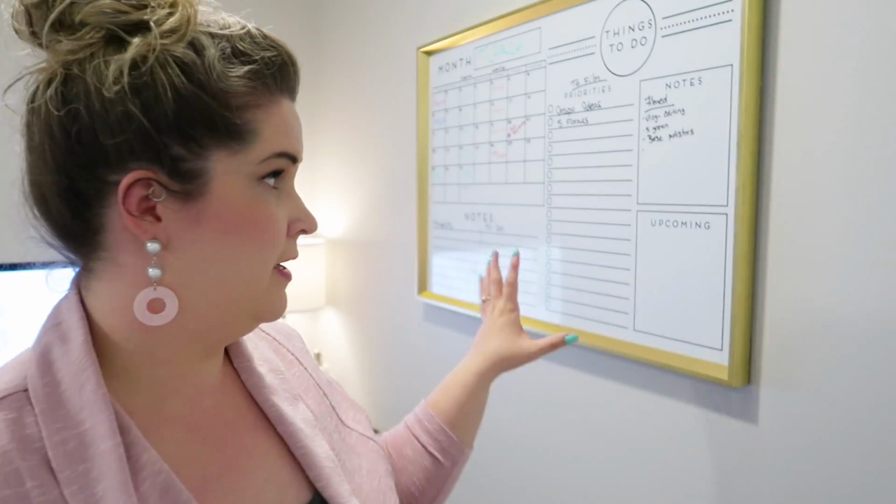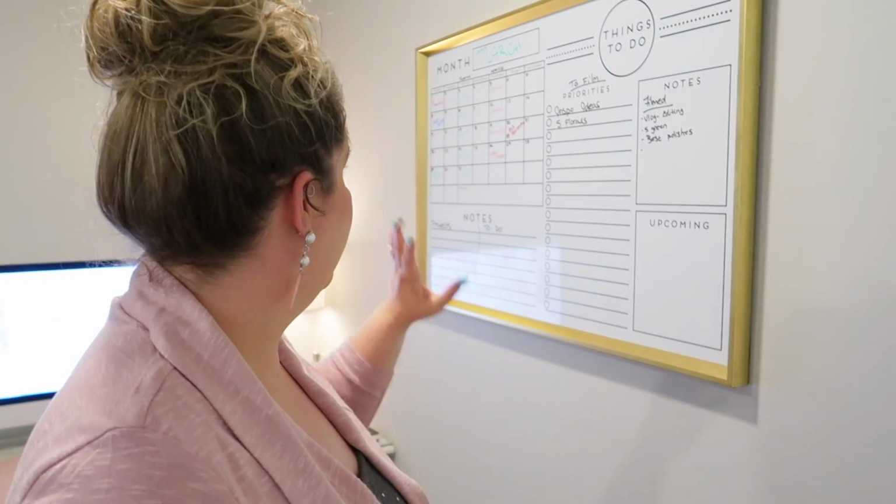This is my planning board, which I have not used since March, because I did plan things out in March and then things got cray. I felt like I had a really good system and a really good schedule going for March, and then things just got cray.